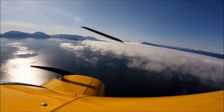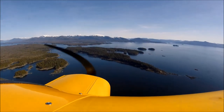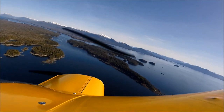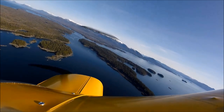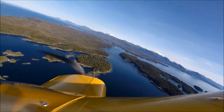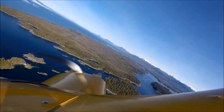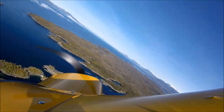Now looking towards the lower end of Clarence that way, the fog. I've got to fly down that way about 25 miles along that shoreline down to Ship Island to check out along the outer shoreline of Cleveland Peninsula, going down that direction, and I'm sure we need to look at Union Bay.